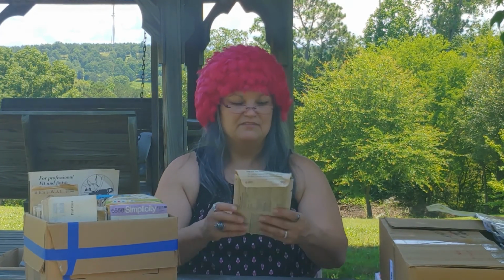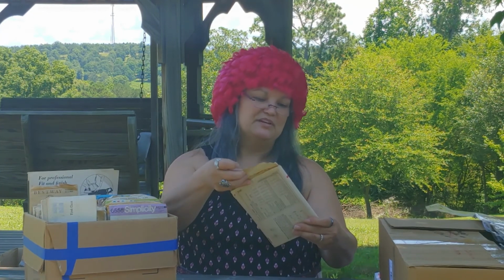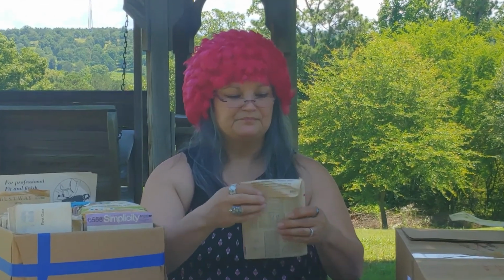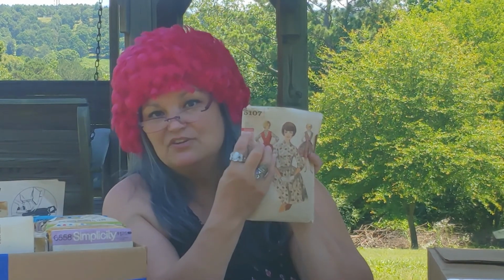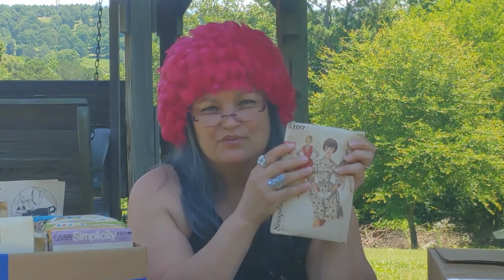And I'll show you a couple of them from the front. This one is Simplicity, and it cost 65 cents at the time. And it's a very typical 50s type dress. I do find it interesting that the size is a size 14, but it reads that the bust is only a 34. So the way sizes were done has changed several times over the years.